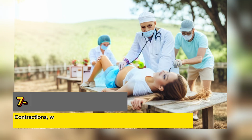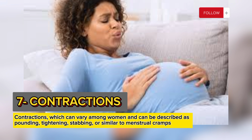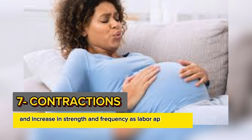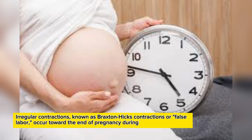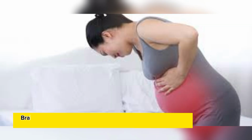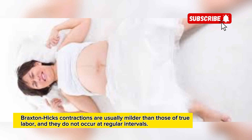Contractions can vary among women and can be described as pounding, tightening, stabbing, or similar to menstrual cramps, and increase in strength and frequency as labor approaches. Irregular contractions, known as Braxton Hicks contractions or false labor, occur toward the end of pregnancy during the third trimester. Braxton Hicks contractions are usually milder than those of true labor, and they do not occur at regular intervals.